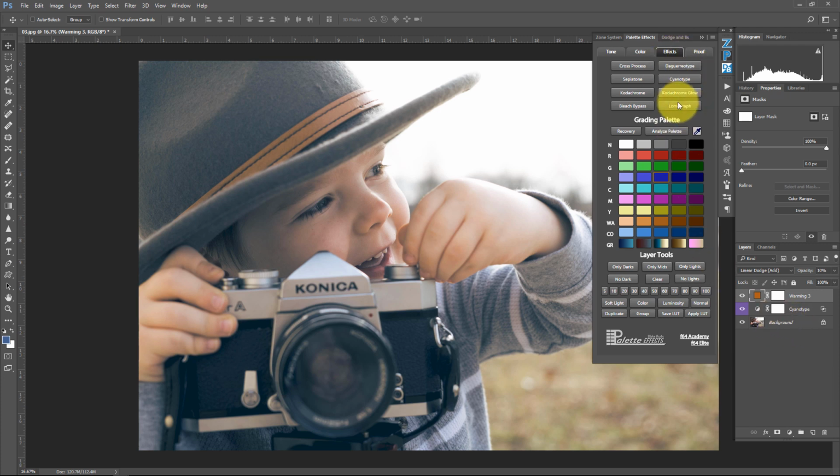The other thing here is this Lomograph effect. And this is very interesting. And lomography is basically like toy camera photography. And it was developed, I believe, in the early 2000s, late 90s.